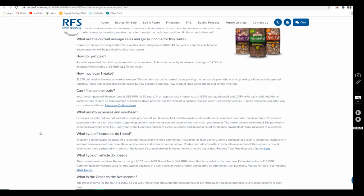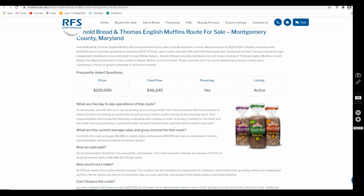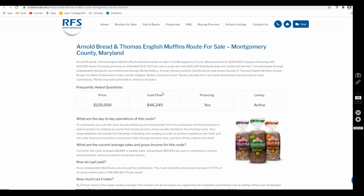Let's take a look at the expenses here. So as mentioned before, the cash flow is after expenses. The expenses include, but are not limited to, the fuel, vehicle repairs and maintenance, handheld computer, and the insurance. It's noted here that the route payment is going to vary for each distributor, so it has not been accounted for in the cash flow yet.